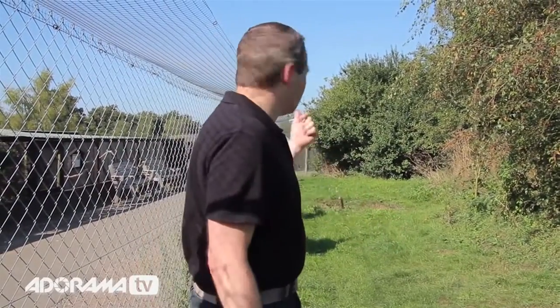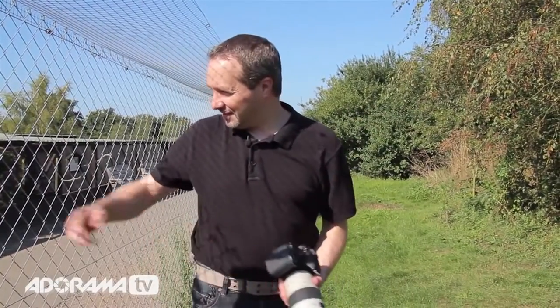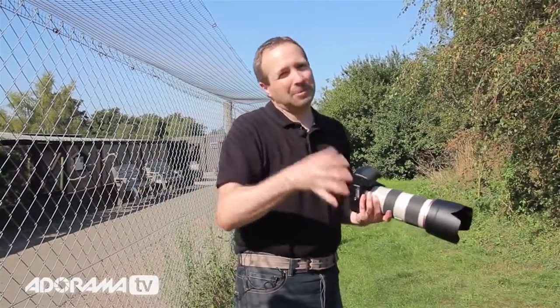So we move round into the fox enclosure, and Tom, our keeper, is busy trying to find the foxes, which are hidden amongst the undergrowth somewhere. But as you can see, possibly, we're actually inside the enclosure. So we're in the part of the enclosure where the public don't normally get to go.